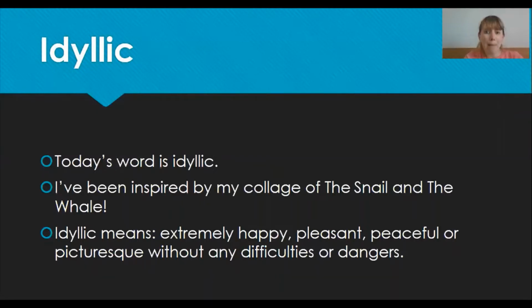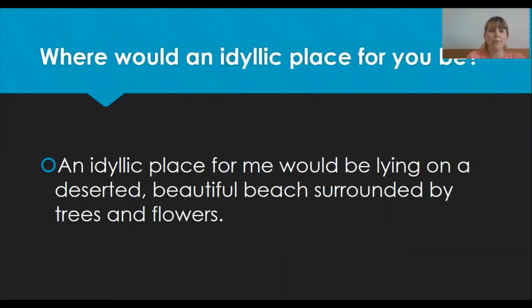Somewhere where you would feel happy, somewhere that looks and feels really pleasant, somewhere that's incredibly peaceful. There aren't many people out there, and it is really picturesque. It's beautiful to look at. Now, where would be an idyllic place for you, I wonder? If I were going to answer this question, I would say an idyllic place for me would be lying on a deserted, beautiful beach surrounded by trees and flowers. That would be an absolutely idyllic place for me.